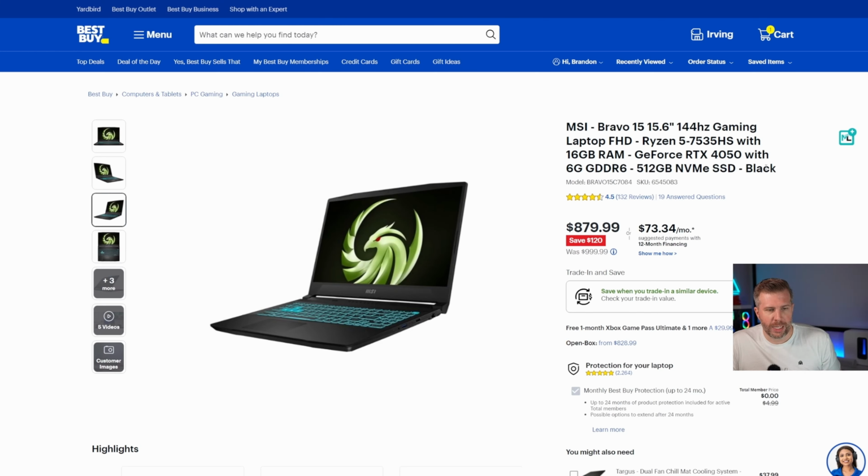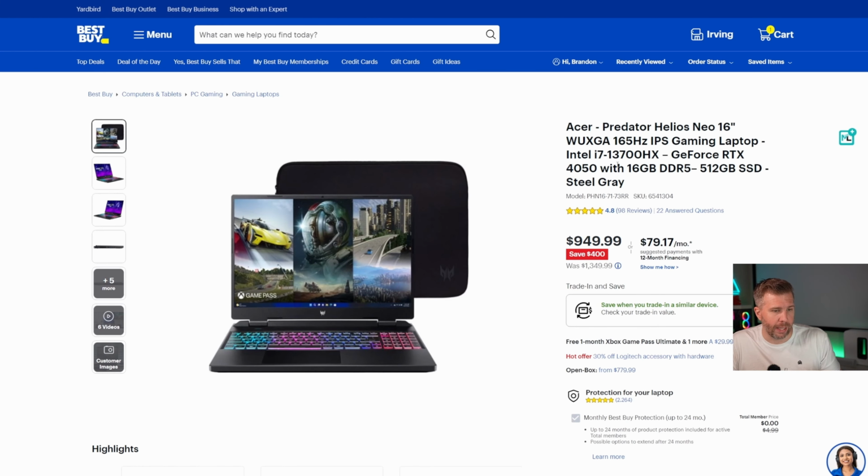MSI Bravo 15, a step up from the Cyborg series, because this one's supposed to be 105 watt power limit. I didn't get to review this one this last year, but it does come with 16 gigs of RAM. Very good price, not quite as good of bang for the buck in terms of GPU performance per dollar, but you get the 16 gigs of RAM out of the box, so you don't need to upgrade it later on down the line.